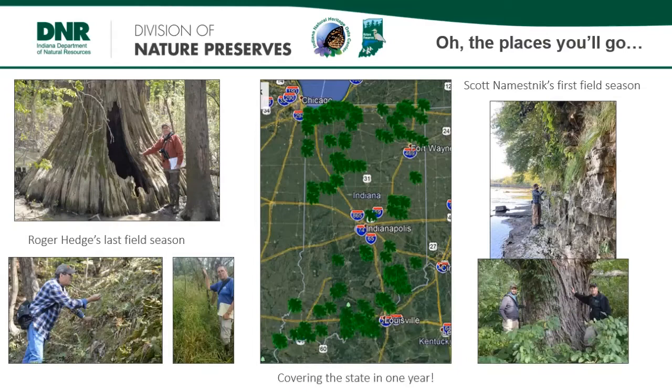2020 was an exciting year at the Indiana Natural Heritage Program. Even though there was a pandemic, the outdoors weren't closed. Longtime heritage ecologist Roger Hedge retires at the end of April 2021, so this was his last full field season with the program. In contrast, this was the first full field season for our new heritage botanist, Scott Nomisnik.